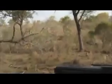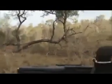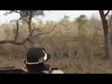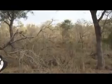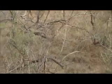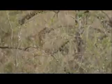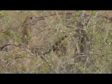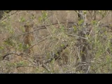That leopard is actually quite close to the buffaloes. Stop now. He's somewhere. Oh, you got him there. Yeah, nice one. Very close to the buff, like maybe 50 meters away from the buff. I wonder whose that is. I'm going to try to ID it now.